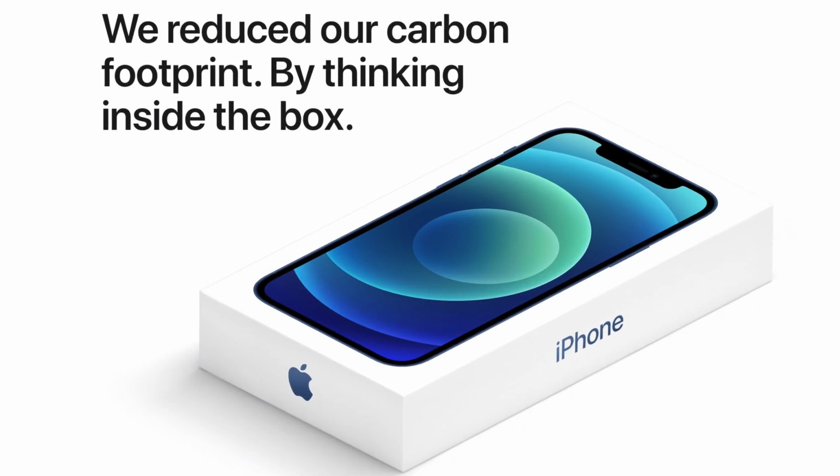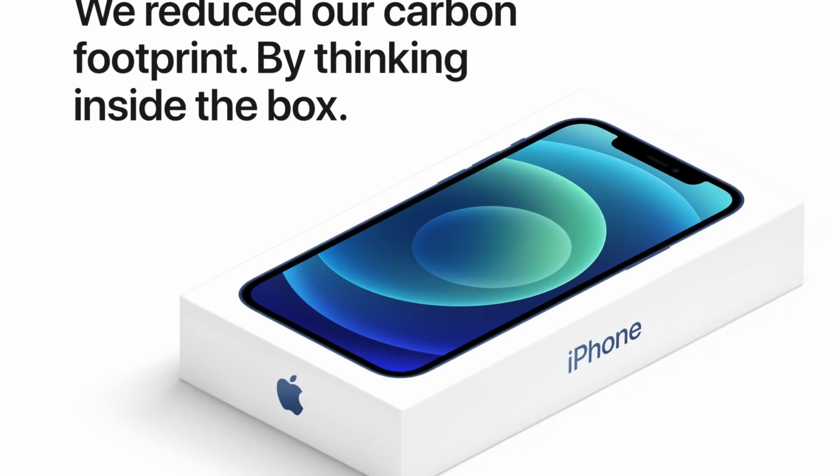Oh, and before we get to which iPhone you should buy, don't forget that all iPhones will no longer be sold with a power brick or include Lightning earbuds. So if you don't have a power brick, be sure to order one with your iPhone 12, although the USB-C to Lightning cable is still included, for now.